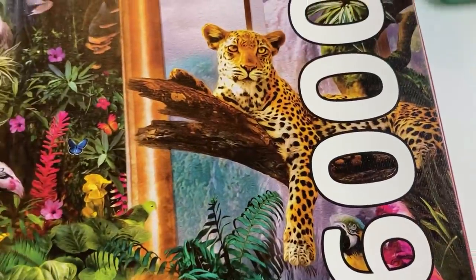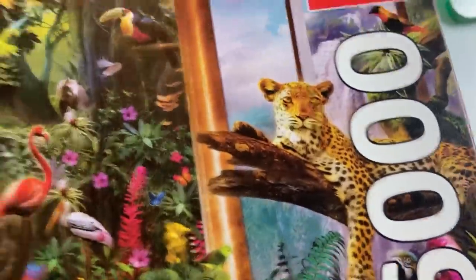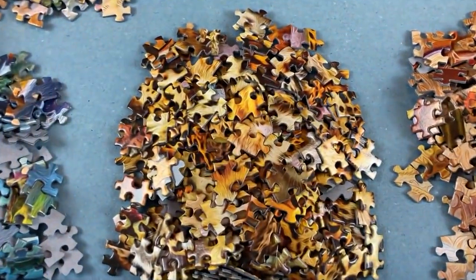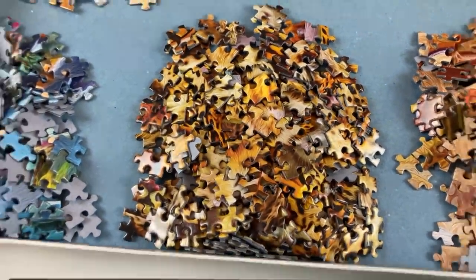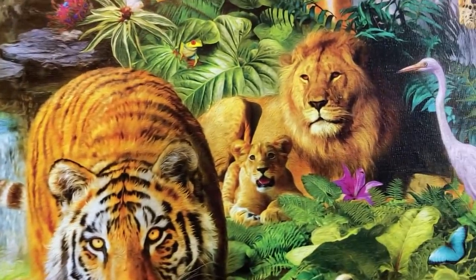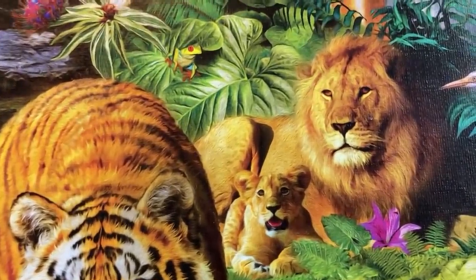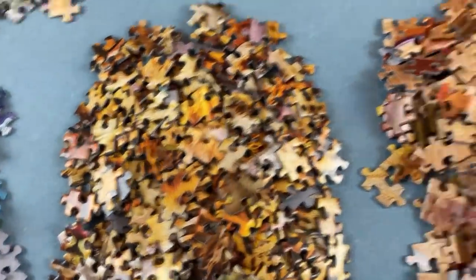Obviously the leopard and cheetah, they have spots as opposed to stripes like the tiger. So, you know, I was able to tell a lot of the spotty pieces. There's a lot of leopard and cheetah in here, but I think there are probably some tiger pieces in here. They're all a similar shade of orange. Similar to the lion as well. So I'm going to call that the big cat pile.